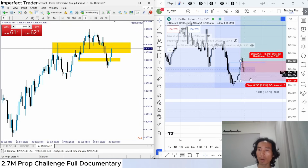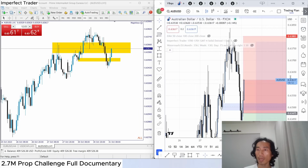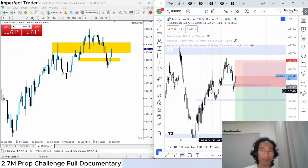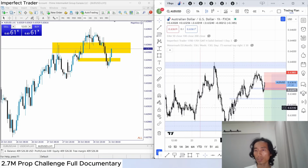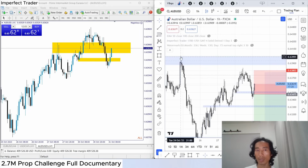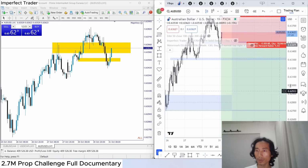Alright, so I just closed AUD USD at a loss, because for me that is the way it's doing, and the way the monthly candle closing is going to run is this high and this high. So I'm going to wait for another opportunity.